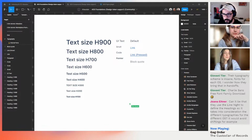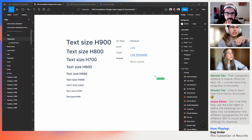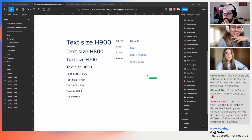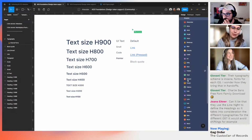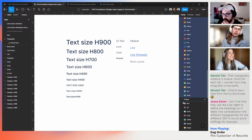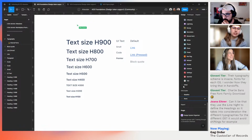Yeah, it's such a big product, right? They actually don't have a lot of tokens. For sure this will take a lot of time and hours between designers to define, because I can imagine how political that might be. Like, for me, that's not a heading. Okay, for me it is, and so on.